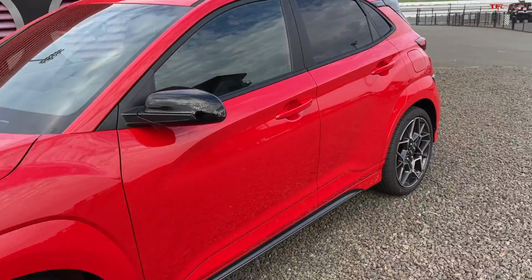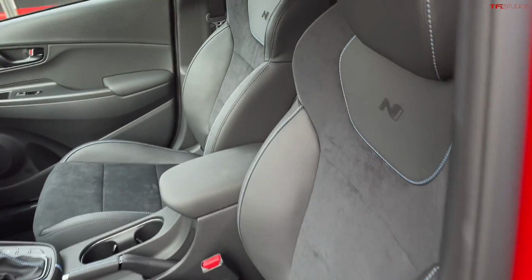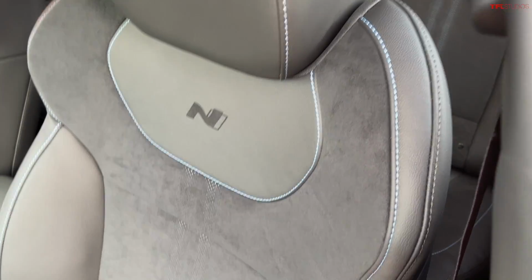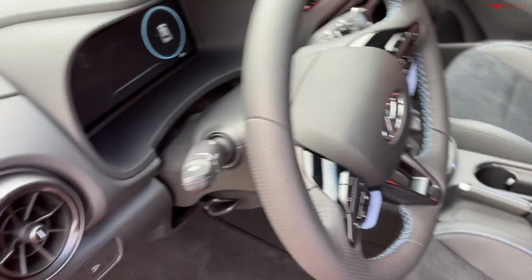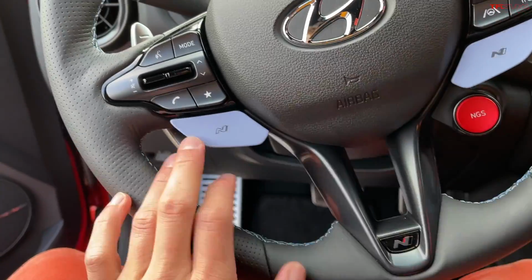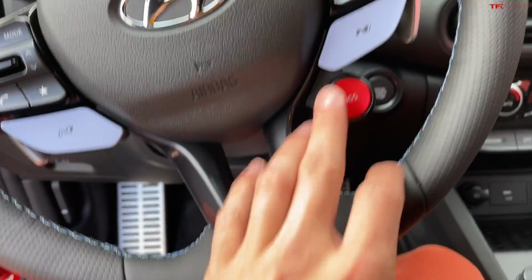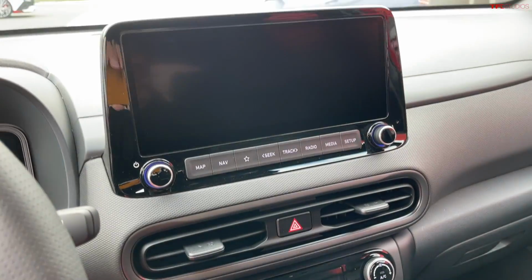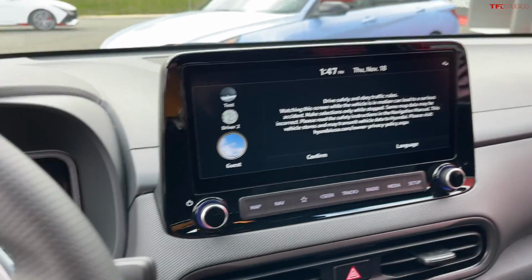And then of course, a lot of similar elements with the Kona. One sad omission is the illuminated logo. You don't have that on this Kona, but you've still got these nice fabric inserts, still have the good blue stitching. Checking out the steering wheel, of course, you've still got your N buttons, and you've got N Grin Shift, which is your overboost function right there. And we'll fire this one up as well and take a look at its running gear and its screens.